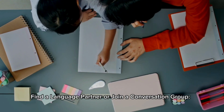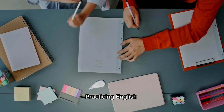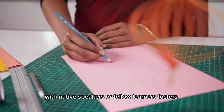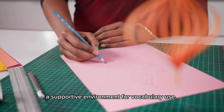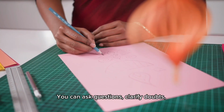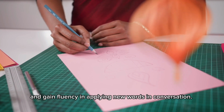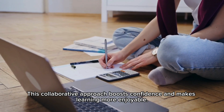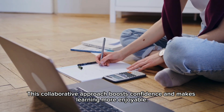Find a language partner or join a conversation group. Practicing English with native speakers or fellow learners fosters a supportive environment for vocabulary use. You can ask questions, clarify doubts, and gain fluency in applying new words in conversation. This collaborative approach boosts confidence and makes learning more enjoyable.